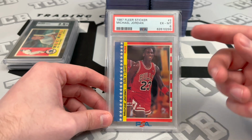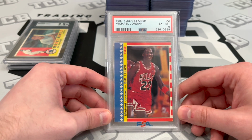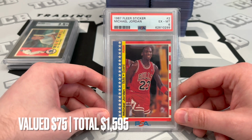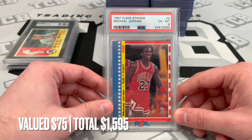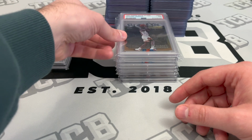for the Brady. Next up was an MJ 1987 Fleer sticker, graded a PSA 6. Looks pretty nice for a PSA 6. This MJ we valued at $75. I think that was one of the lower ones as far as value.